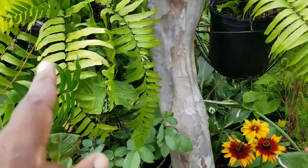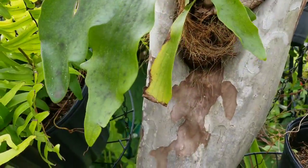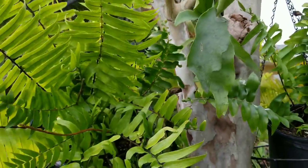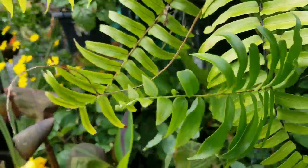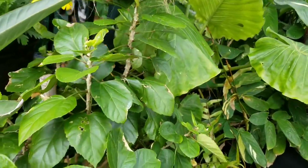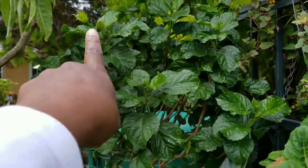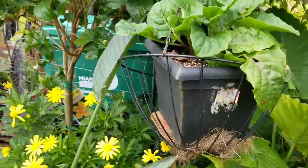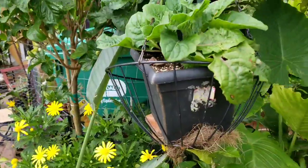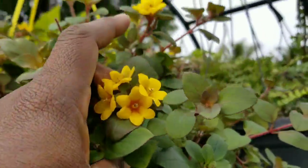We have some nice fern hanging on the tree. I also put a staghorn in the tree. It seems to be doing okay. The birds didn't totally annihilate the coconut fiber wrapped around it. We got some elephant ear tucked away in there. We got hibiscus here and another hibiscus here, which is yellow. It's budding up, but the buds don't really look that great, so I need to give it a little more fertilizer.